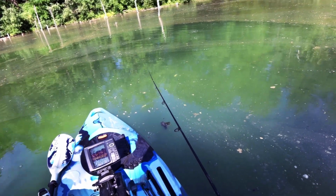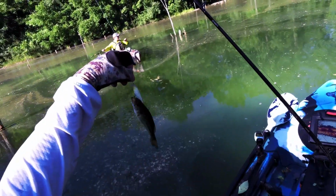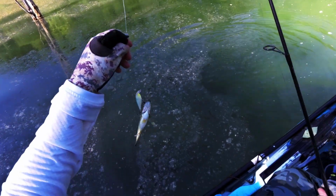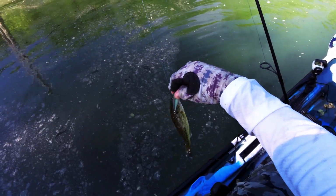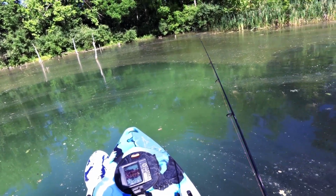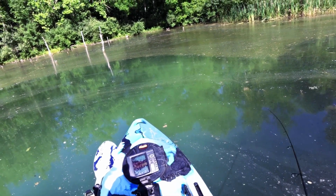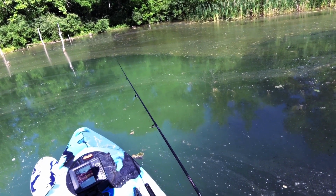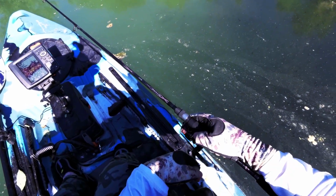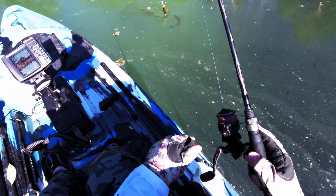Ooh. Look at the little dink. He's tiny. They're aggressive though. They wanna. They're feeding. Dude, chill. I mean, you can just see them in the water, swimming everywhere. I got one hooked and this one's trying to take it out of its mouth. Look at him. This is insane.